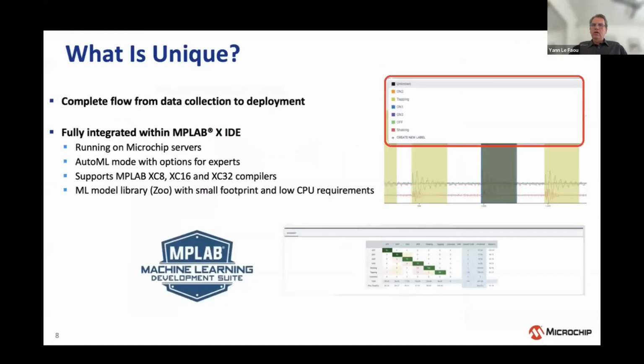So that's why we have launched a tool which is absolutely unique here, because it's a complete flow from data collection to deployment. You see some examples on the right for predictive maintenance based on vibration, where you can classify, do the feature extraction and things like that. So you create your own data set, then based on the target silicon you have, being what you may already have in your application, you can use the tool to create the model for that. And we also have specific models already in the tool with a very small footprint and very low CPU requirements. So this is more for the traditional machine learning.